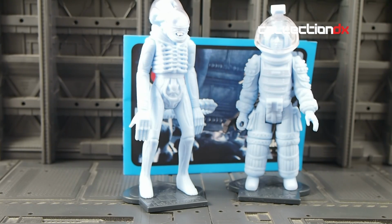So once again, San Diego Comic-Con, July 2013. Get these at the Super7 booth.